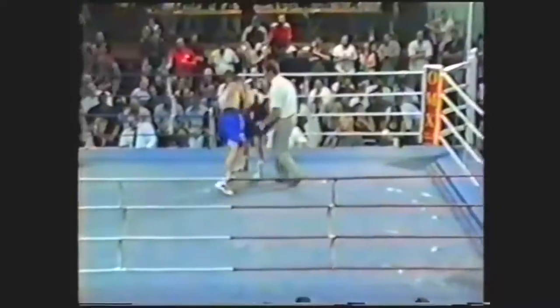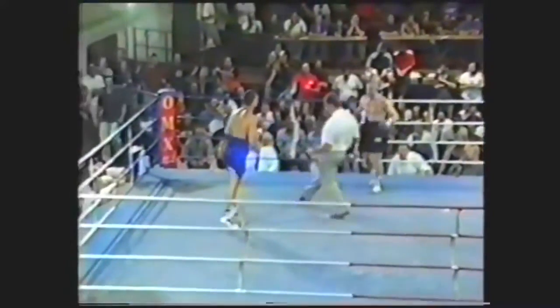I think Darren Miller is cut slightly, opening up there on the right. Picked out an eye cut already on Darren Miller, Rex, picked up there by Misha Mertz at ringside. Is it on the left eye or the right? I can't tell which eye. Just at the edge of the eyebrow there, so it doesn't look like a serious cut at this stage, but if he works on it anymore.